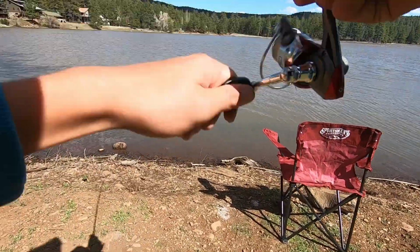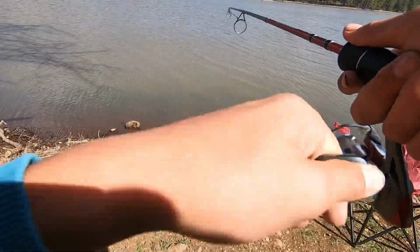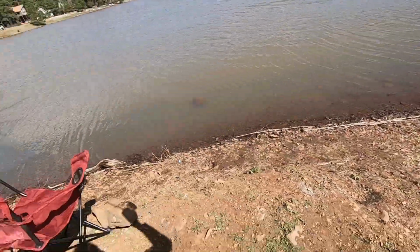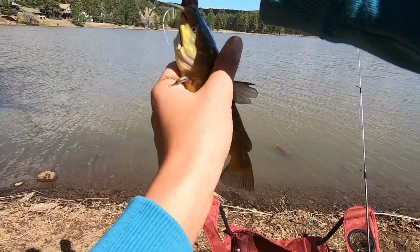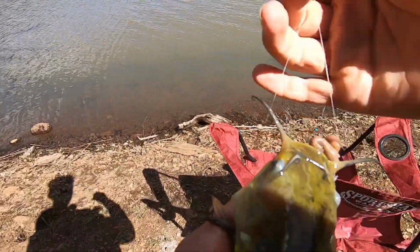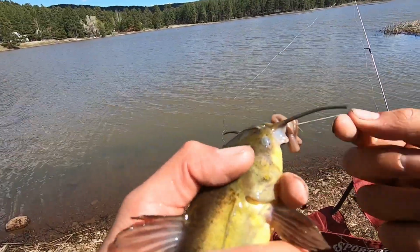Yes, there he is. There he is. Please, stay on. Stay on. Yes, yes. We did it. We did it. Finally. Oh my gosh. After about 20 bites, 3 hours, and who knows how many worms, we finally caught the fish we were looking for. Even though it's a small guy, I could care less.